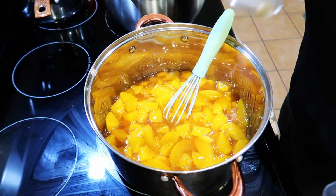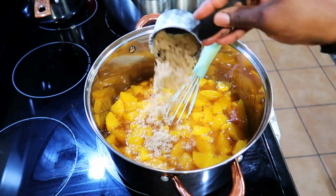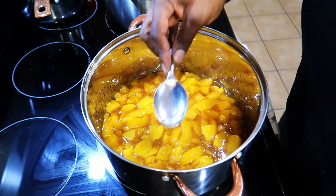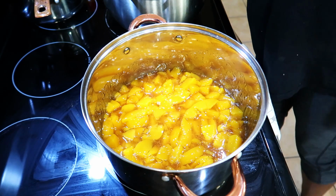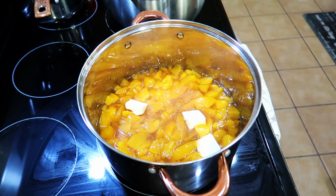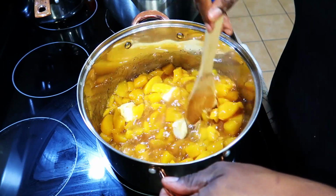This is where I taste to see if anything else needs to be added. Remember, when cooking by taste, you want to add a little at a time because you can always add more, but you cannot take away. My taste buds are telling me that I need some more cinnamon. So I'm just adding more, and then I'm going to add about 3 tablespoons of butter and give it a good mix.